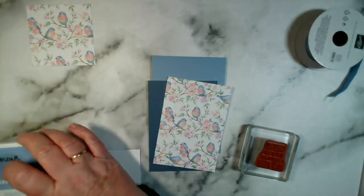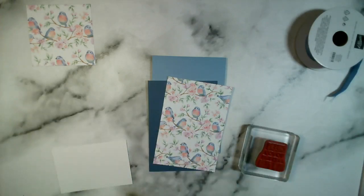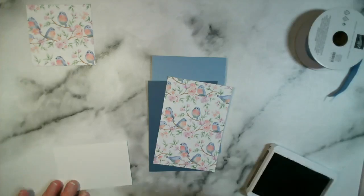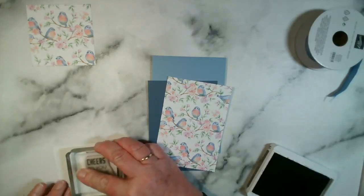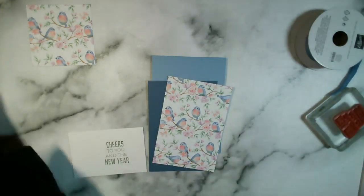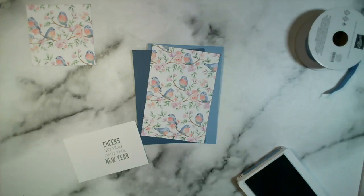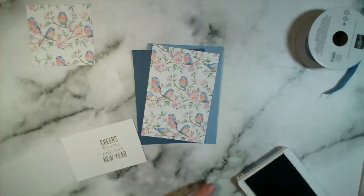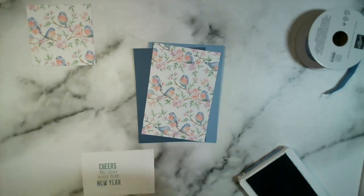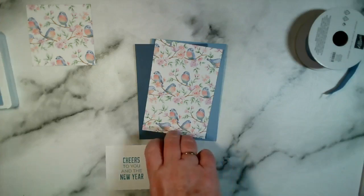Let's see what I've got. I've got boho blue. Might just do Pebbled Path. So this says Cheers to You and the New Year. Perfect sentiment. But you could do this as a thank you card. Let's try boho blue as well. If not, I could have gone for Misty Moonlight, really, couldn't I? Let's try this on the other side, and then I'll choose one to work with. Okay, that works all right. Better than I thought. Darker than I thought, I should say.